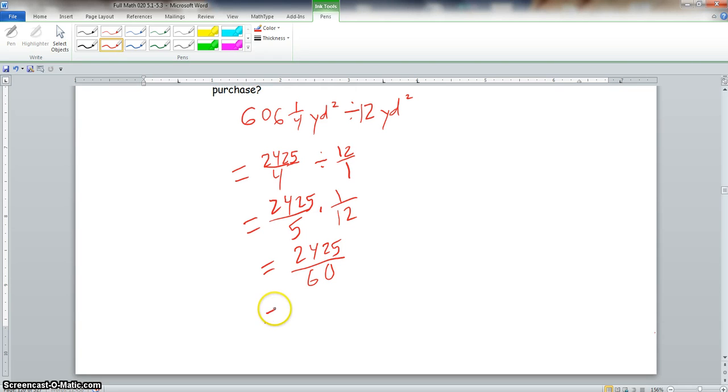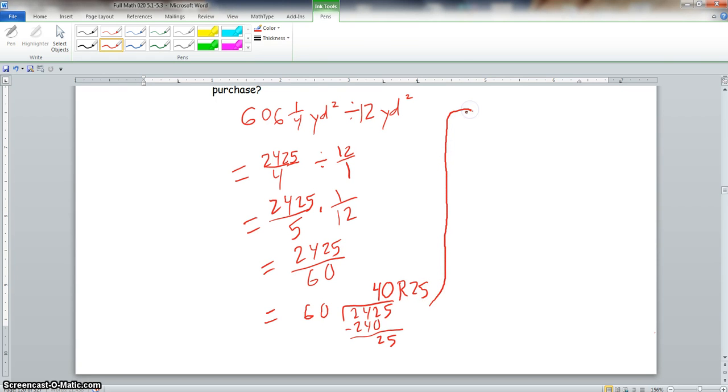So we will have 60 into 2,425. 60 goes into 242 4 times. 4 times 60 is 240. 242 minus 240 leaves 2, and we'll bring down our 5. And we know 60 cannot go into 25, so that'll be a 0. And we have a remainder of 25. So now when we write our answer here, our integer will be 40, and our fraction, we know our denominator is 60, and our numerator is 25.